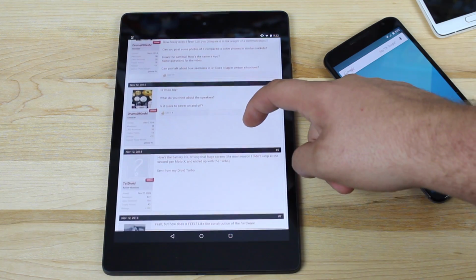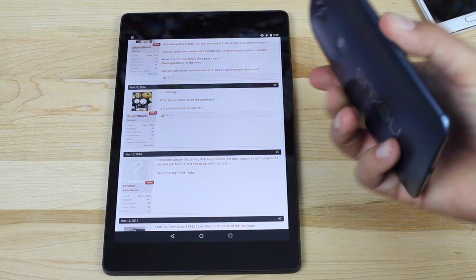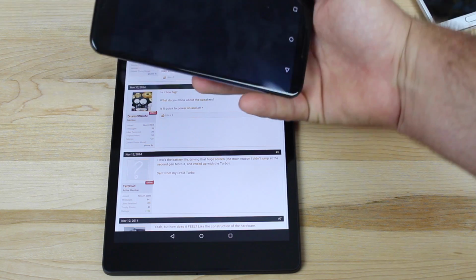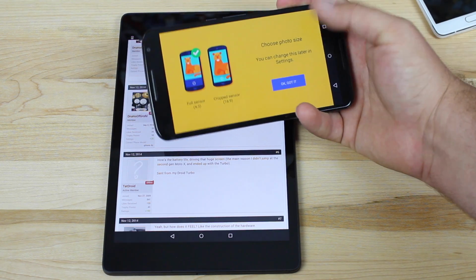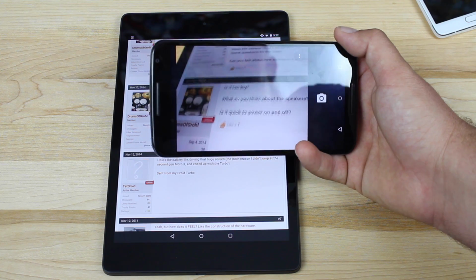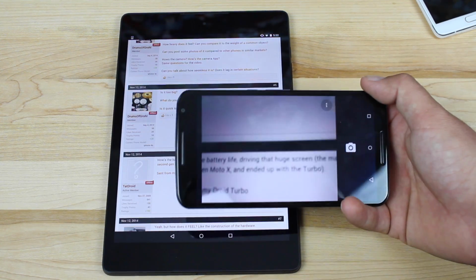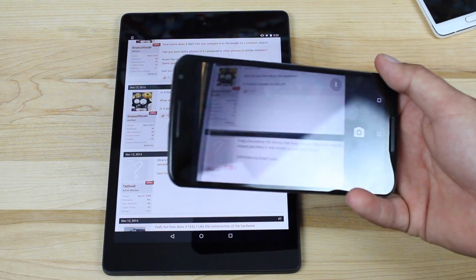Another question that he posted here is, how's the camera? It's just a stock camera, so there's not a whole lot of features here. Basically, you're just getting the stock AOSP camera. You do have Photo Sphere and you do have panorama mode. But other than that, it is not feature-rich. So a phone like the Note 4 or the Galaxy S5 is going to have a ton of extra camera features. Even the One M8 is going to have some extra gimmicky features like filters and different things like that.